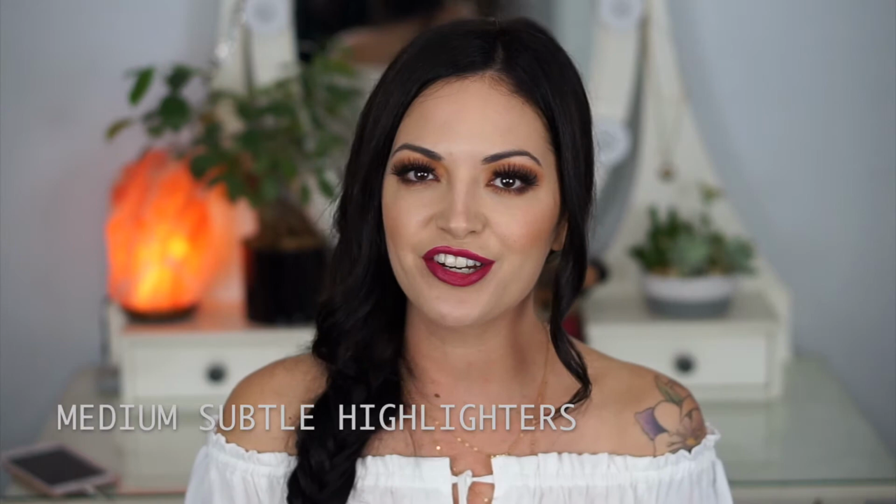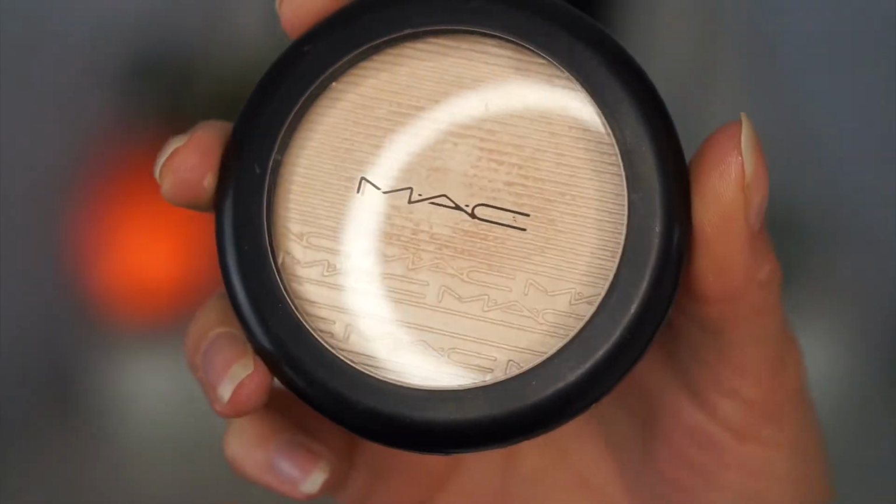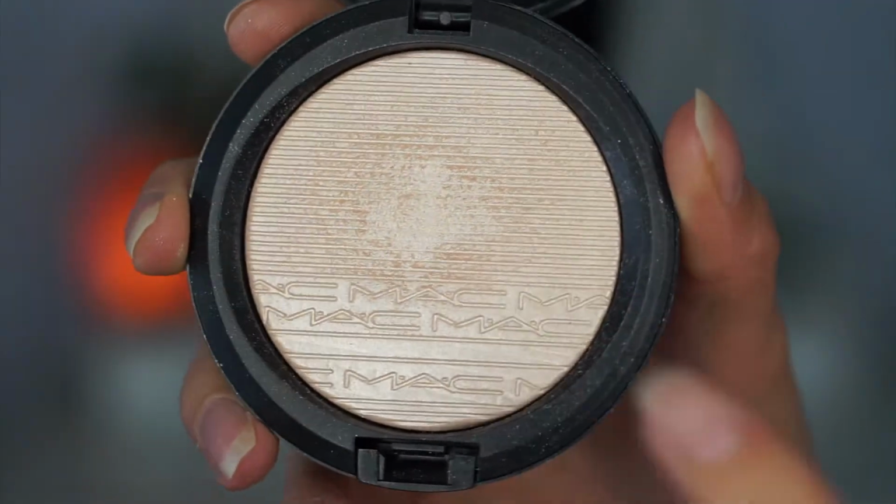These next highlighters I would consider medium subtle highlighters. You can build them up to make them really intense. Actually, all these highlighters you can build up to be pretty intense, but it's just the way I use them. The first one is by MAC again, and it's the Double Gleam Extra Dimension Skin Finish. And this color is Double Gleam.